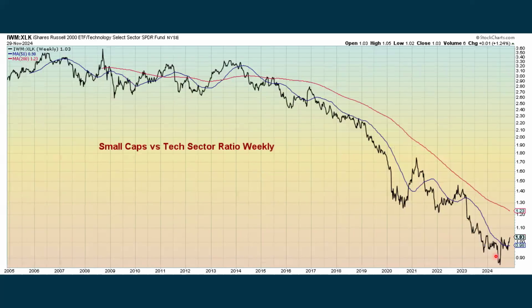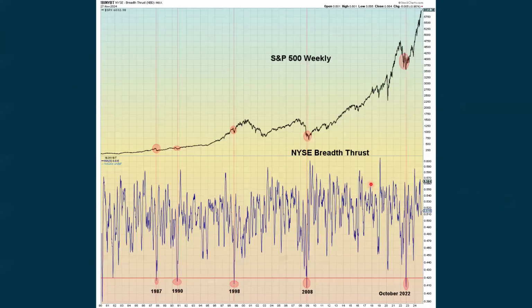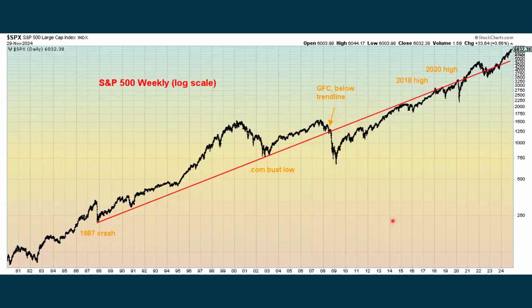And we look at small caps to the tech sector. Small caps have been coming on. Tech have been kind of weak lately. That's why we're seeing this ratio going up. But longer term, there's still a lot of work left to do for the small caps to start outperforming. Then long term here, we have the NYSE breadth thrust, where it was down in the previous week, and we did bounce up just a little bit here. This is longer term. And the Zweig NYSE breadth thrust, no recent signals here, but still looking positive.